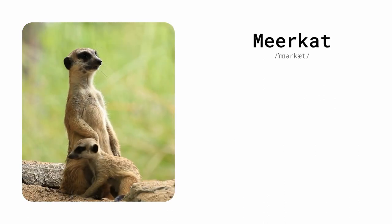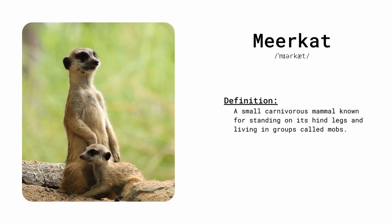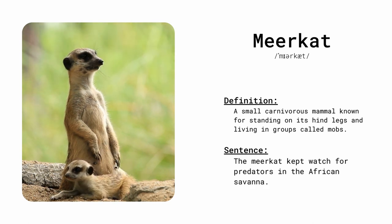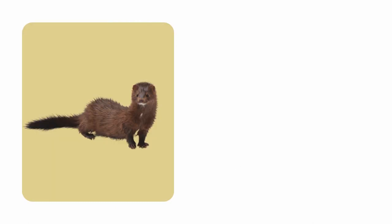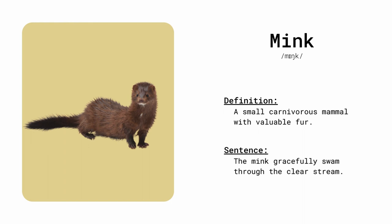Meerkat. A small carnivorous mammal known for standing on its hind legs and living in groups called mobs. The meerkat kept watch for predators in the African savanna. Mink. A small carnivorous mammal with valuable fur. The mink gracefully swam through the clear stream.